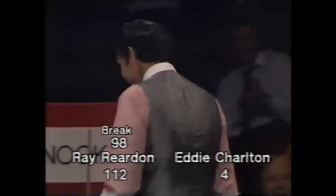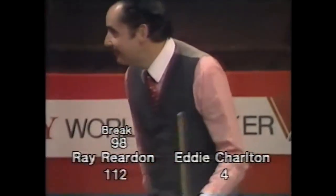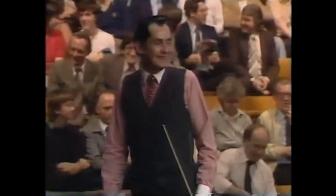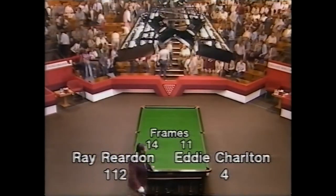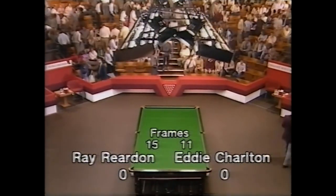Well, what a contrast this frame has been against the last one. Reardon just misses the snooker century. It would have been the 12th had he made it, but running in off, he fails at 98. But he's had a marvellous start this afternoon by taking the first 4 frames from the Australian champion Eddie Charlton, and now leads 15 frames to 11.